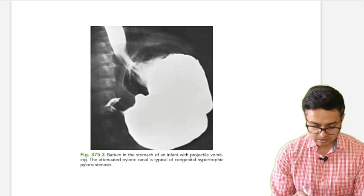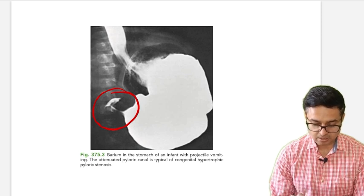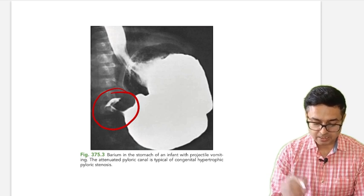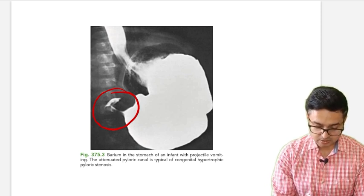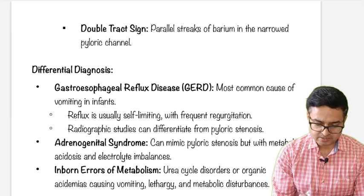You can see here barium, actually barium of the stomach, barium meal. So you can see the tapering of barium. Double tract sign is also seen.